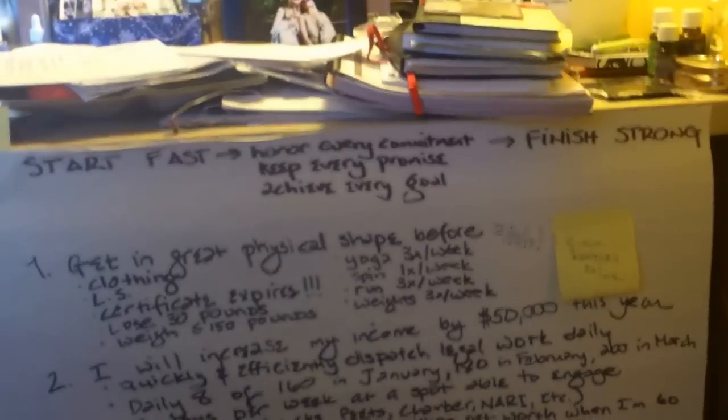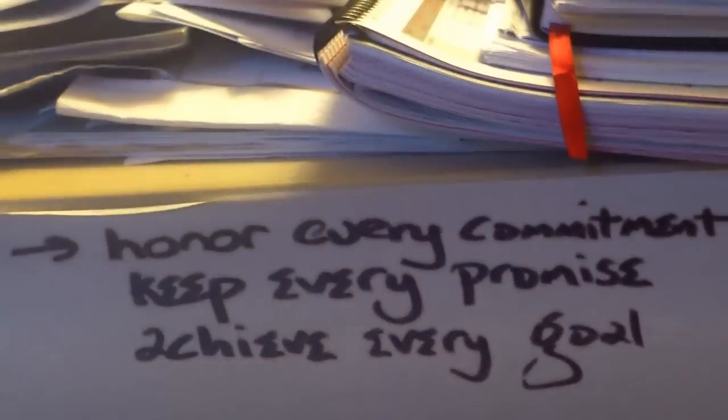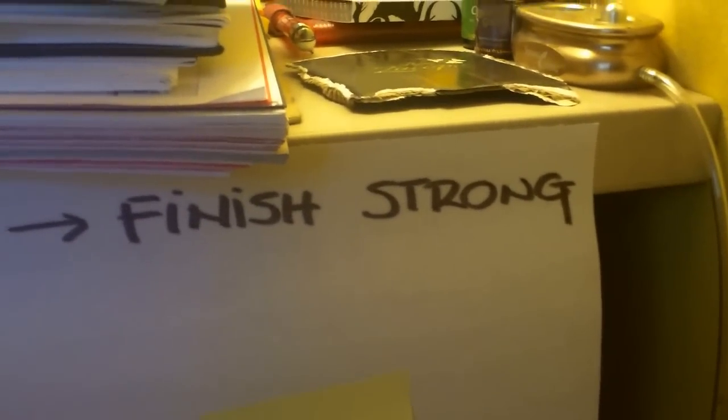So the big thing that the 100-day challenge does is it talks about this at the top, which is you need to start fast, and then you need to honor every commitment, keep every promise, and achieve every goal that you set for yourself, and you have to finish strong. So this is Sandy Shepard sitting here at my desk, looking over at my butcher paper. Here's my computer. Here's my desk. Yes, you would never believe I was a Virgo. I am such a mess.